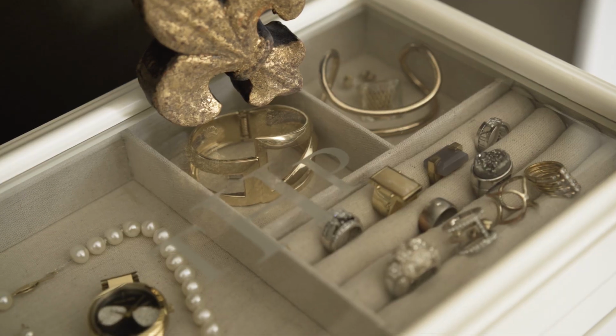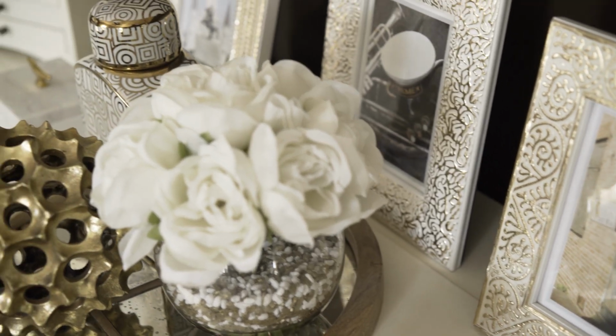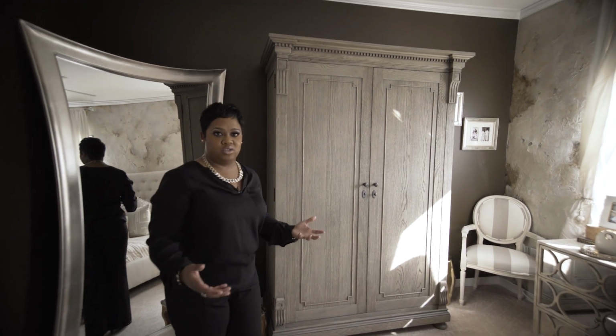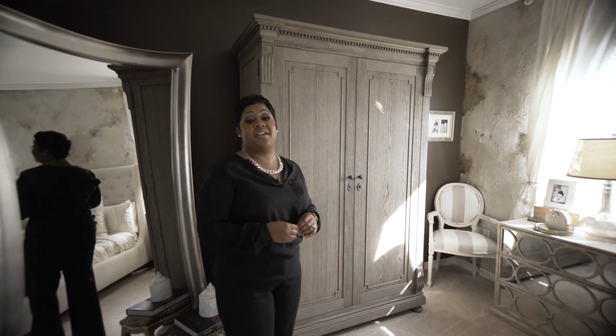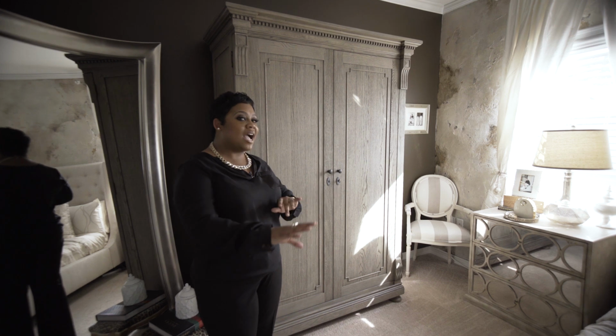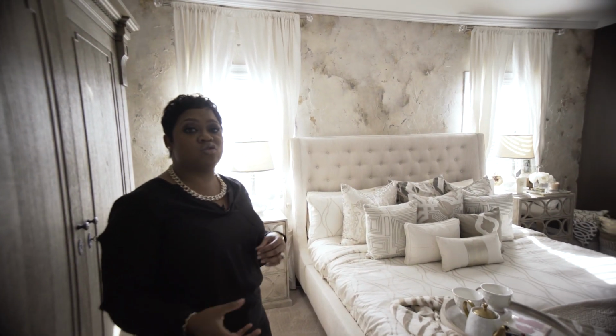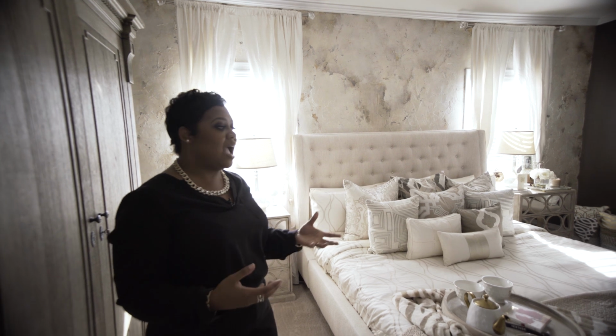So one of the things that I did for the master bedroom, as you guys know, I really do love a lot of neutral tones, even with blue being my favorite color. But if you can tell just from the look and the style of this room, it definitely has a very similar feel to my formal dining space, which has a lot of the neutrals and the creams and the golds and the ivories.